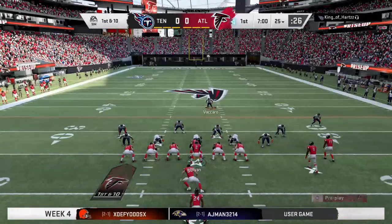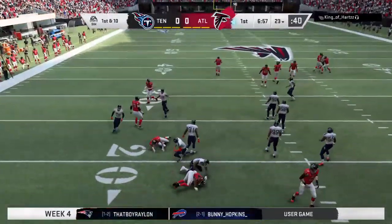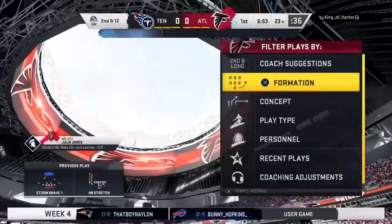A carry for Devontae Freeman, who missed most of last season. Call it officially a loss of 2 on the first play from scrimmage.